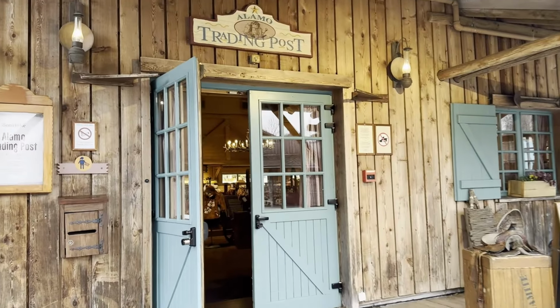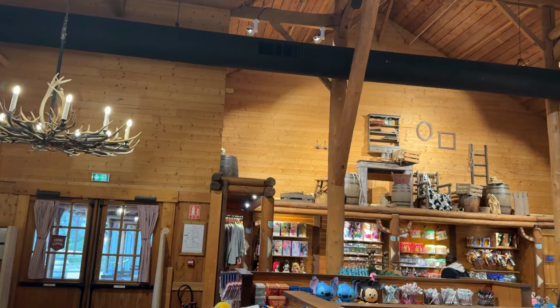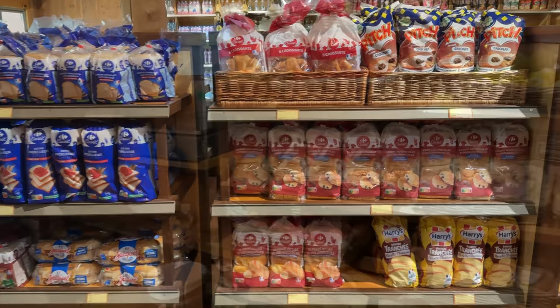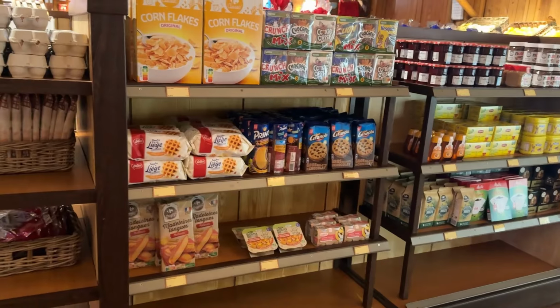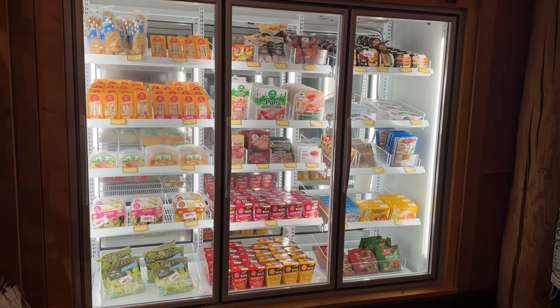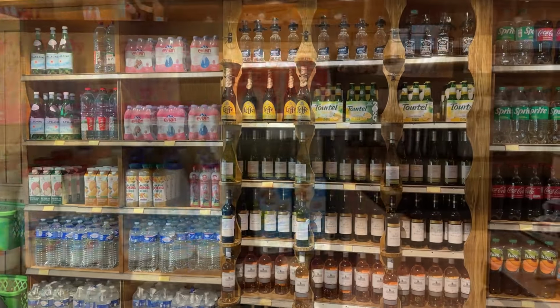There's also a very well stocked shop, and alongside all your usual Disney merchandise, this shop sells hot drinks, fresh pastries and breads, a decent stock of groceries, meat, fruit, veg, frozen and fresh meals, non-alcoholic drinks, snacks and wines. This is perfect if you want to make full use of the kitchen that's included in your cabins without bringing all the food with you for your stay.